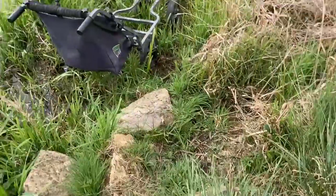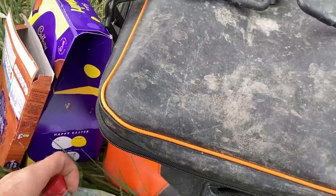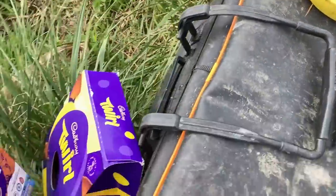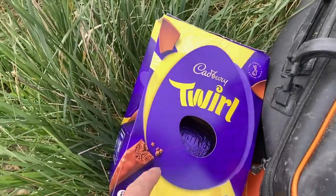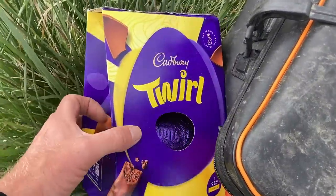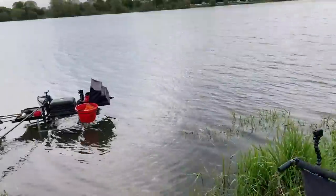First things first, though, let's get down here. We've got the snacks, because obviously I know you guys are interested in the snacks. We've got a bottle of water, banana for the old energy, some breakfast bars, and because Easter's just gone, and because my lads at home are awful to me, they're constantly on at me, I've stolen one of their Easter eggs, so I'm going to eat that today. Right, let's get down there.